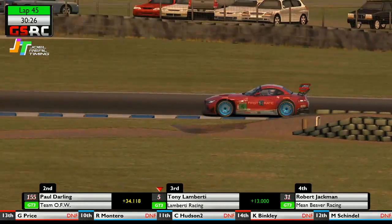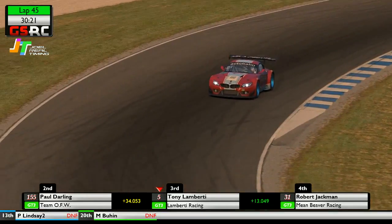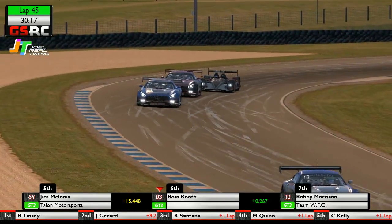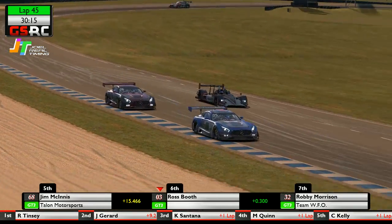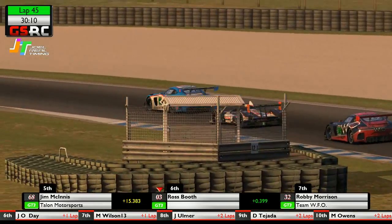Yeah, Tony Lamberti looking at a nice number 1 on his windshield. That's not really the case, Tony. But a nice run from Lamberti to get back up there, Smitty. But yeah, if you can keep from hitting anything and keep it on the black stuff, it'll be in good shape.